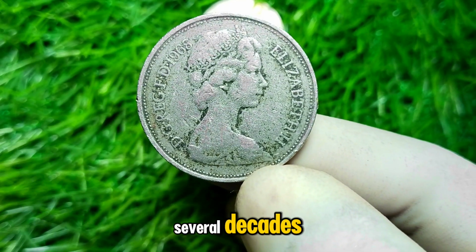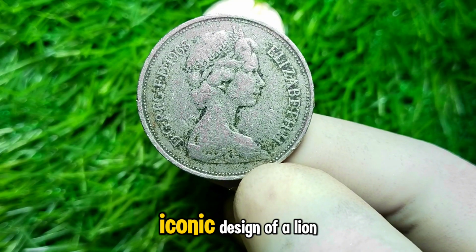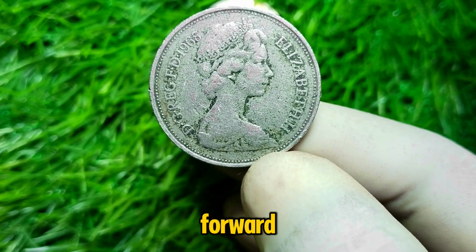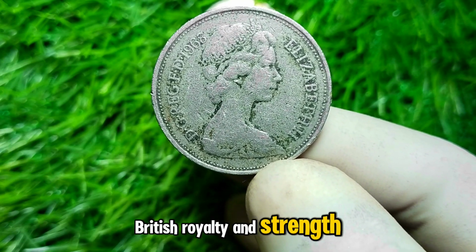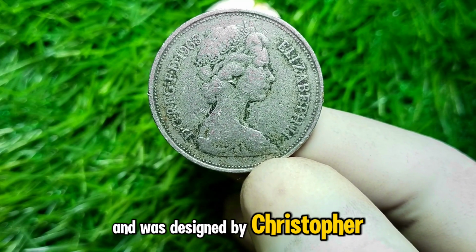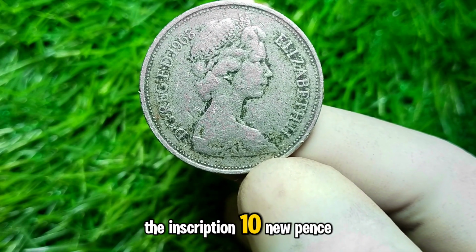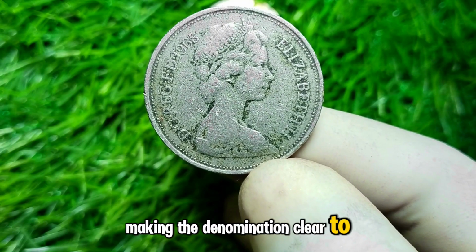On the reverse side of the 10-pence coin, we find a bold and iconic design of a lion passant guardant, which means a lion walking forward with its head facing outward. This is a symbol of British royalty and strength and was designed by Christopher Ironside, a prominent British coin designer. The inscription, 10 new pence, is placed at the bottom, making the denomination clear to the public.